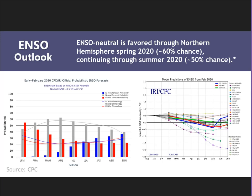And to finalize this, just reading the paragraph on the top, this is the official forecast for ENSO from CPC. They expect neutral conditions to continue through the spring with a 60% chance, and continuing into the summer, a 50% chance. So neutral, that's all we can say.